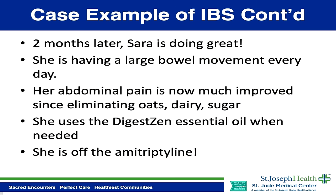So 2 months later, Sarah is doing great. She's having large bowel movements every day. Her abdominal pain is now much improved since eliminating the oats, dairy, and sugar. She uses the Digest Zen essential oil whenever she needs to, and she's off the amitriptyline. So this is a good example showing how healing IBS is possible by getting to the root causes of symptoms.